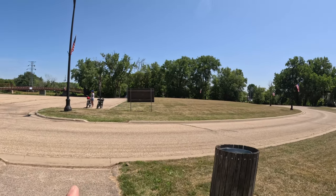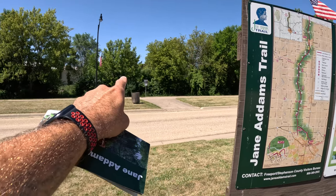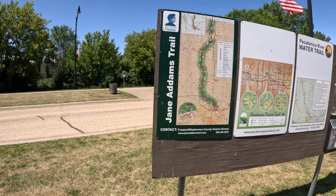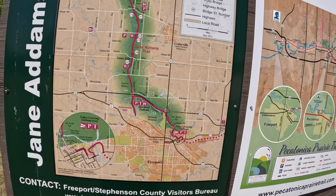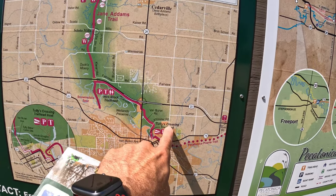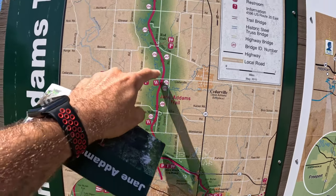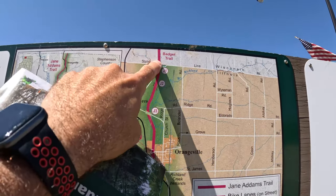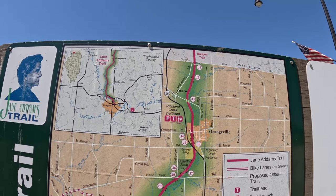The map is over this way, so let's check out the map. All right, so mile marker zero, the sign is over there, but you gotta come this way to see the map for some reason. So this is a map of the Jane Addams Trail. We are right down here at the Tutty's Crossing Trailhead. We're gonna make our way up here and then go all the way up to the state line where the Jane Addams Trail meets the Badger Trail in Wisconsin.